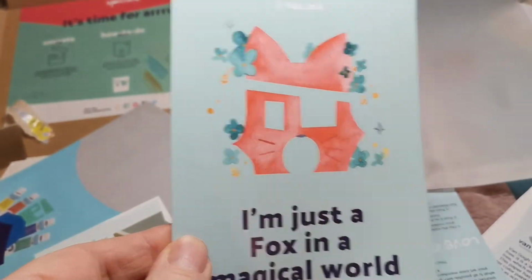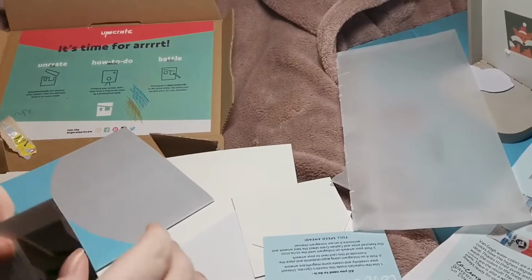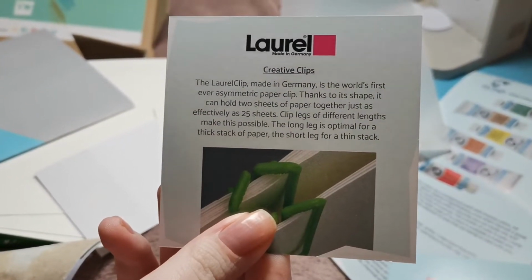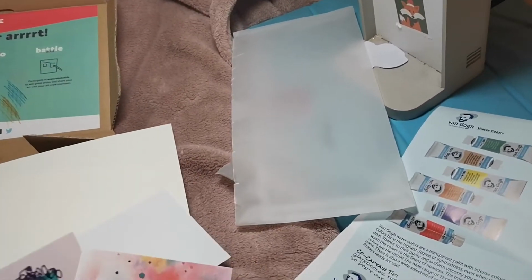Oh, I love. The postcard. World's first ever asymmetrical paperclip. Thanks to the shape it can hold together. Okay, then we got a little sticker.